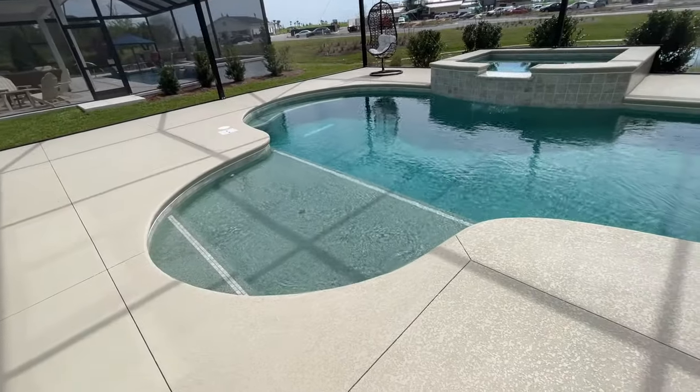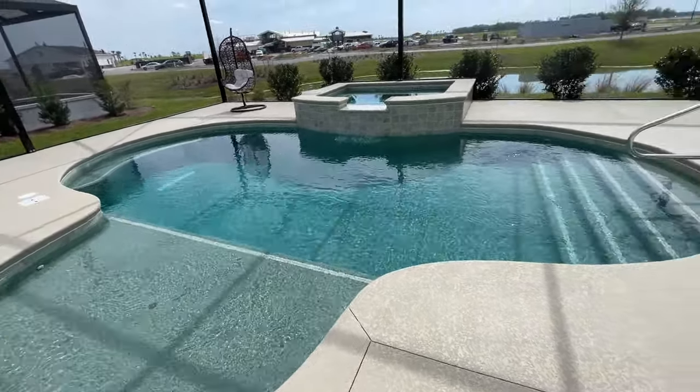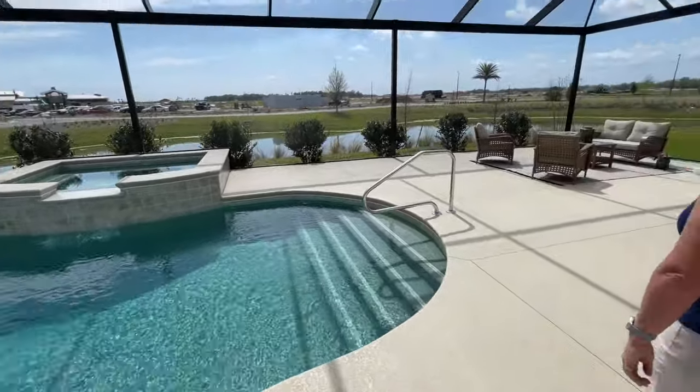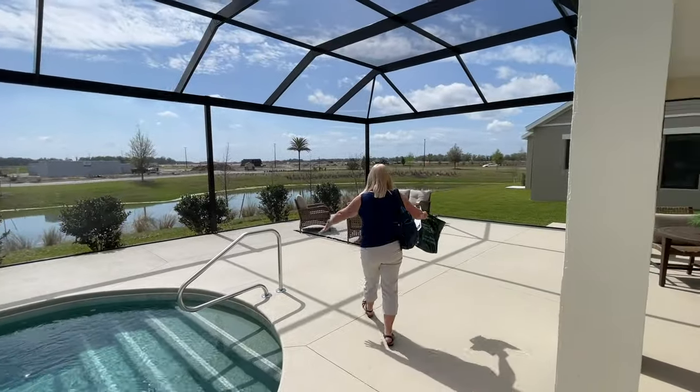Put a little table and a couple chairs. I like this pool. You got the bench there. You got plenty of room over here.